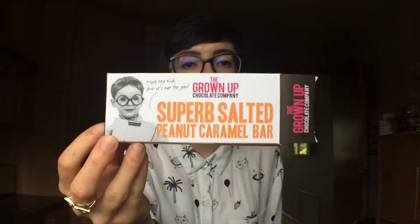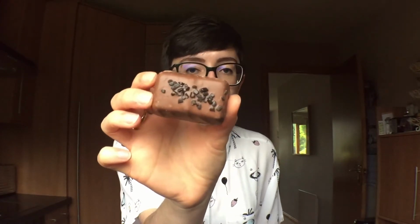Finally, we have the Grown Up Chocolate Company's Super Salted Peanut Caramel Bar. I think this could be quite similar to the peanut cup we've just had, but instead, as you'll see, it's in a chunky little snack bar form. You get 2 of these in a packet, because that would be pretty mean if it was just one. And they've got a nice little crunchy dark chocolate topping on top there.